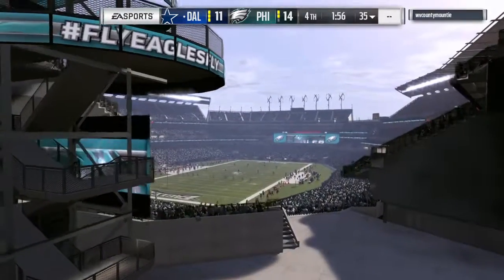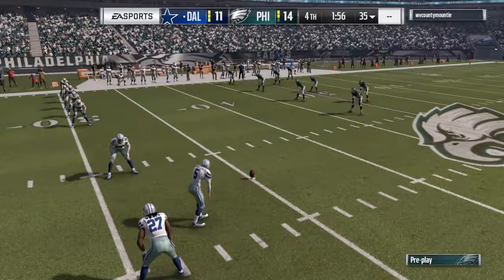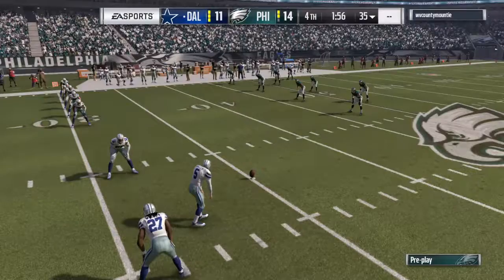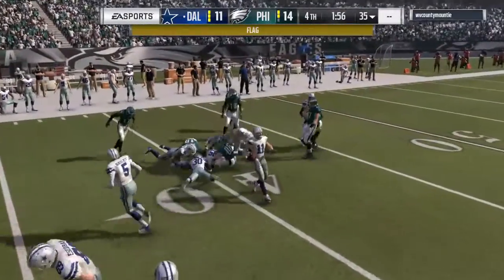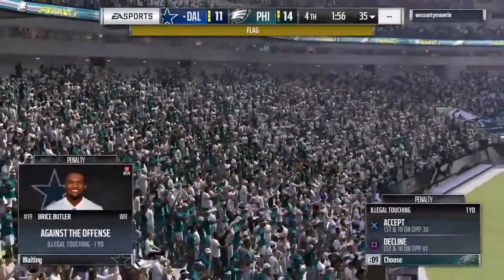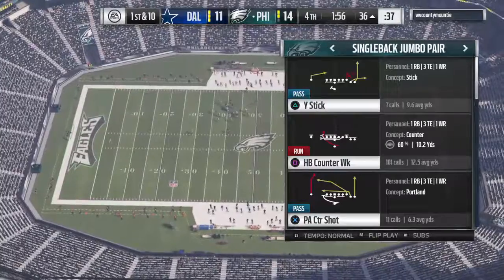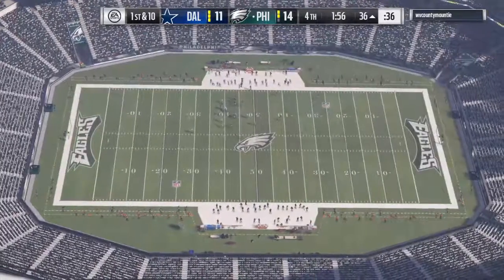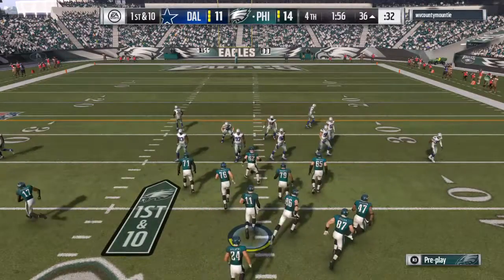And now the Eagles going to signal for a timeout. And there's a flag on the field. And they've got it. They recovered it. But hang on now, though. There's a penalty flag down. And a great spot to start this drive from here.